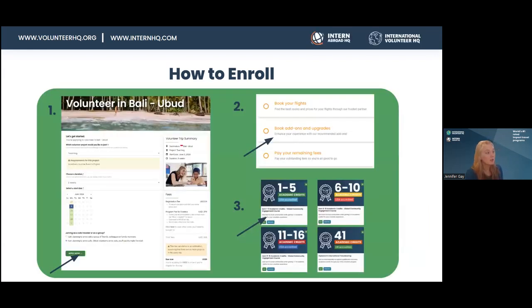So these are some screenshots in terms of how you would enroll. In number one, you'll look at your application and you'll be able to see when you want to apply. You'll click on the Apply Now button where that arrow is pointing to in the bottom left corner. Once you've done that, there will be an option to add different elements.